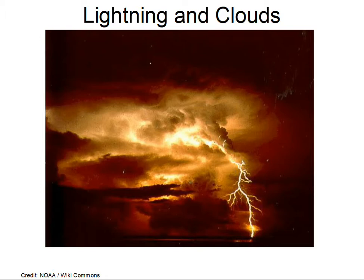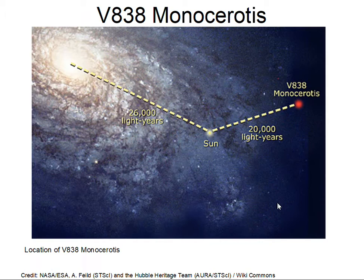So a little bit on V838 Monocerotis. Here we are, location of the sun in our galaxy, 26,000 light years roughly from the center of the Milky Way. And it's estimated that this star was about 20,000 light years from the sun, based on measurements of the polarization of the light that was coming towards us, if I remember correctly. But it's not close to us, so it's a good distance away.